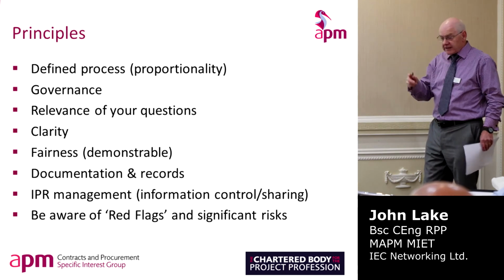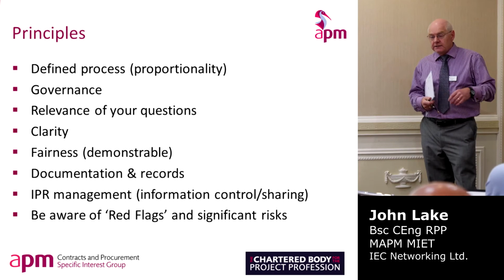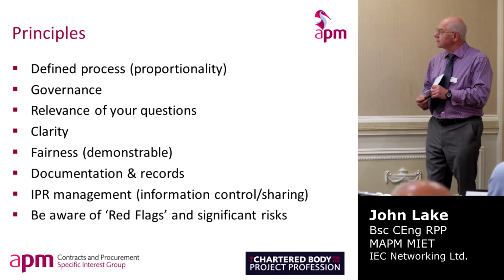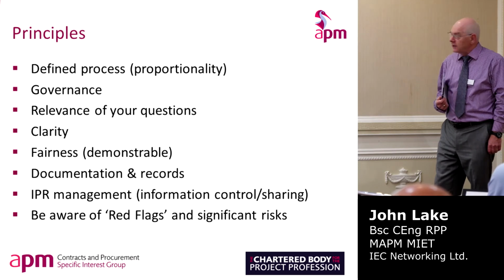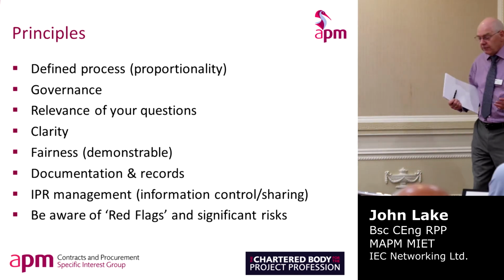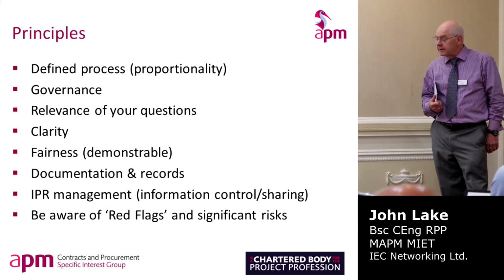Fairness. So that's where records come in. It's very important that we have records of all of the decisions made, and indeed how the final ultimate decision is made to select a provider, because other providers may well challenge that. And documentation and records quite often are not as good as they should be. Also address IPR, because you're dealing with inputs from various sources. The intellectual property of those sources needs to be protected where necessary.